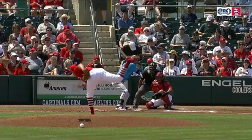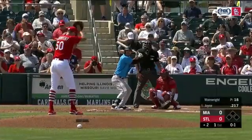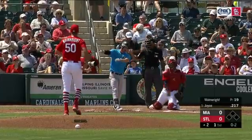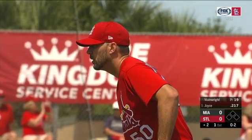Here you see Waino throwing the good Uncle Charlie there. And the 0-1 pitch turns it over. A lot of times on the first pitch curveball, you'll see a get me over curveball. That one there that he threw for the first pitch did not look like a get me over. That looked like a good one.